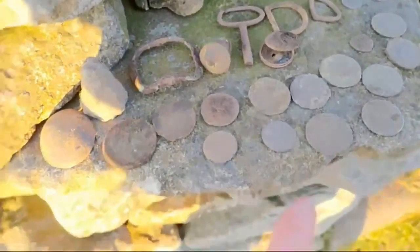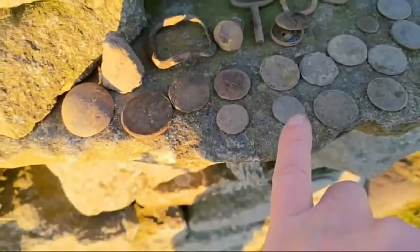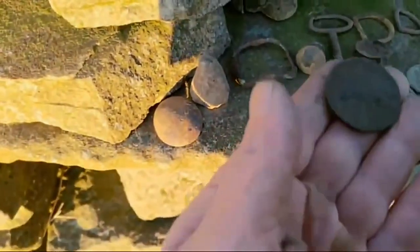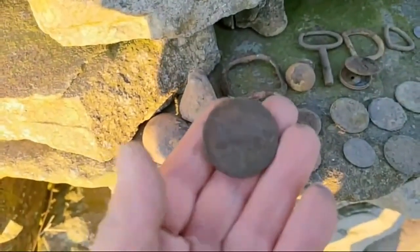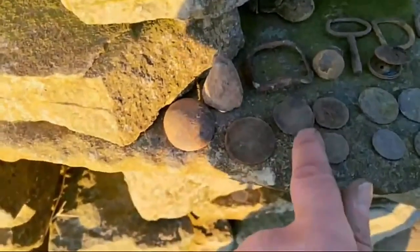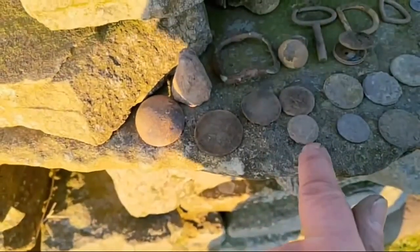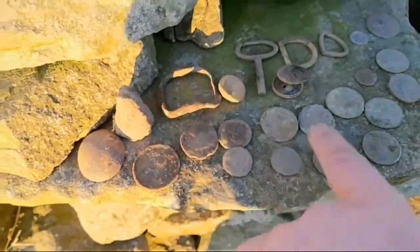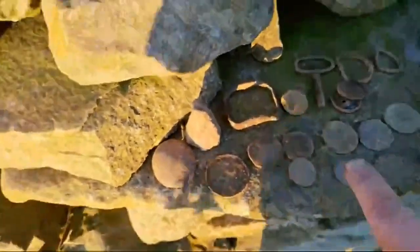And then you've got all your different types of coins, which are all 18th century. That's the big one, look at that. George the Third, a penny, it's a big one. And then that's the half penny there, you see. And I think there's a farthing of the same king. Quite a lot of them are actually George the Third.